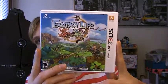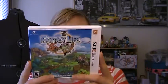And then finally, the game that has basically absorbed all of my attention the last week or so, Fantasy Life, again for the Nintendo 3DS. I don't know how to explain this game. This is basically a grinding game, but I'm one of those people that loves grinding. So basically there's 12 different lives you can take up, and you just progress through them.